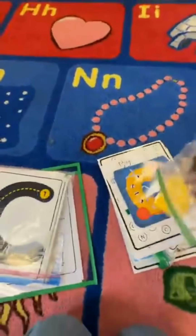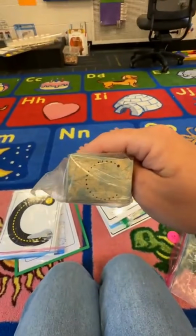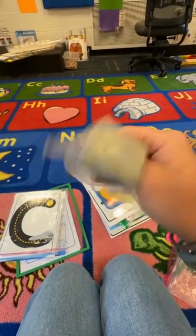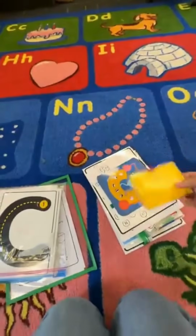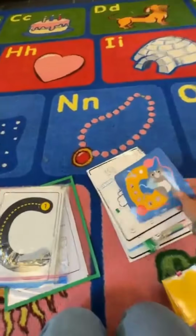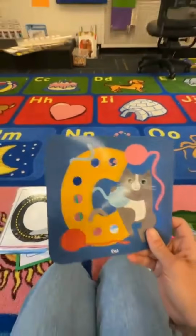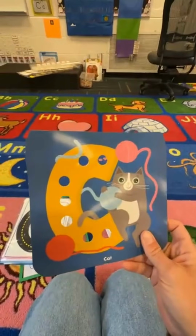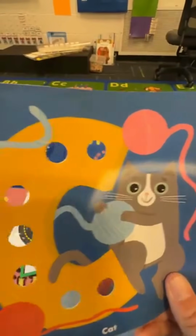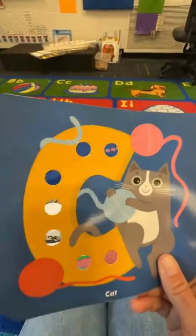What do we have? All right, we have letter C trace stampers. I've always had people ask where these are from. They were Lakeshore Learning and they are no longer available, unfortunately. Flashlight cards, so they shine a flashlight through to see that it's the letter C. Design and drill cards. So when I have a set, like this set comes with the entire alphabet, I take the cards and put them in the bag. That way, when I'm doing my letter of the week, I know where all of the C stuff is. I don't have to pull out each individual activity.